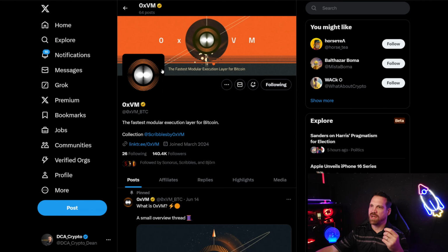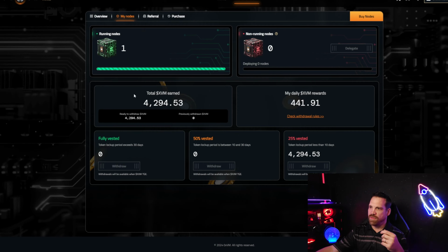I'm going to show you the nodes on here. So this node that I got on here, basically it's still putting out over 400 different tokens per day, and it's accumulated over 4,000 XVM tokens already. So, you know, kind of keep that in mind, that the reward to purchase right now is still fantastic.